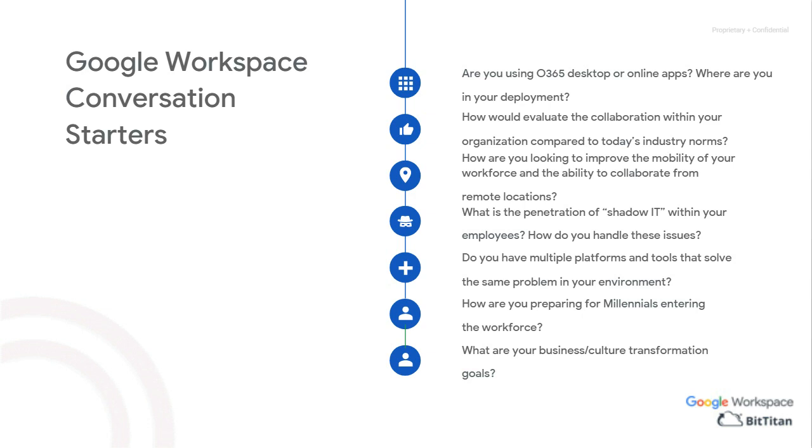Look for platform duplication. This is adding cost and complexity. I think Sandeep touched on that earlier, the mixed environments that Google plays very well with, but also just the cost savings. Whether they're paying for a video conferencing solution, file sharing, and so forth, those really drive up end user costs, and this could all be satisfied in the Google Workspace SKU.